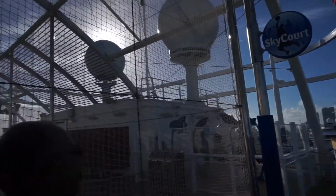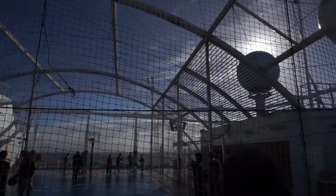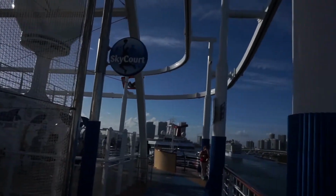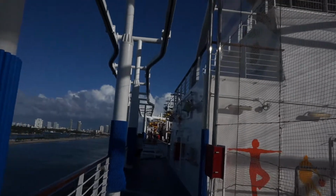Yeah, that one drops and goes underneath, and that one drops later on over there on the other side. Yeah, go around the corner. That's pretty cool. Sky bikes.